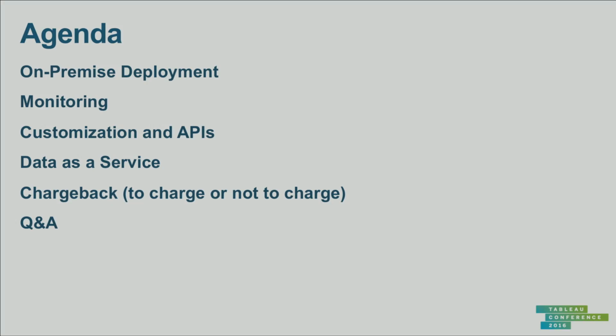This is a conversation that I have with customers on a pretty regular basis around whether or not you charge back with Tableau or whether or not it's a service provided by IT. And what I want to do is examine the logic behind that. I will share what we do. I will also share what I've seen as pros and cons and some smart ways to do that.